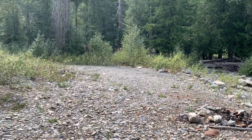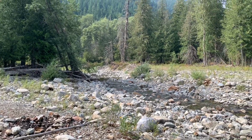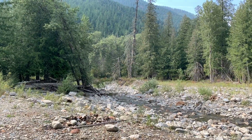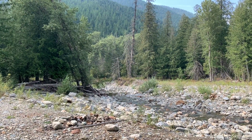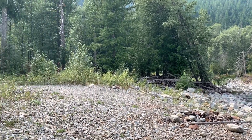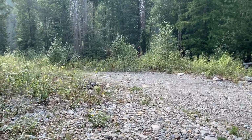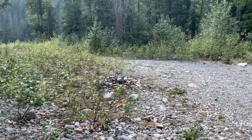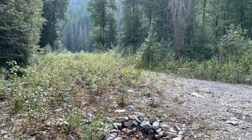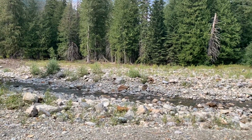You have more camping back in here with another fire ring. But look at your view of the creek. That is just spectacular. 100% free camping in the Kaniksu National Forest on Leiden Creek Road, Dispersed Camping Area. Take you down here. It's another campfire ring. Absolutely beautiful.